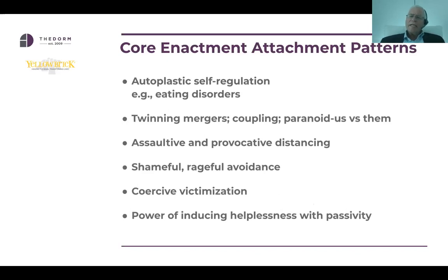And these are the kinds of attachment patterns that we see and try to help people begin to move through into different ways of relating. One is what we know as an autoplastic self-regulation, most typified by the restricting eating disorders. I have no needs, and I don't need anyone in relation to me. I can take care of it all myself.